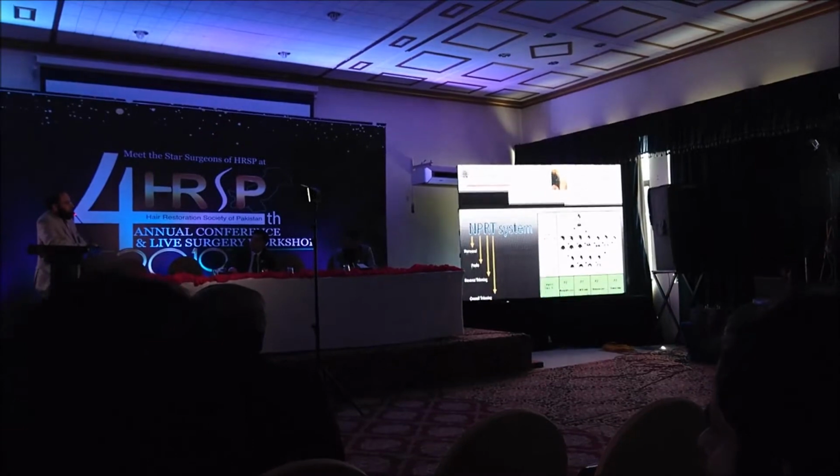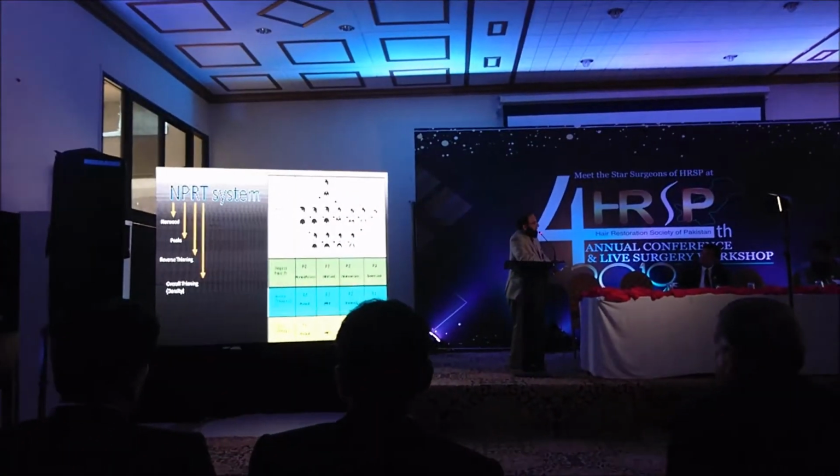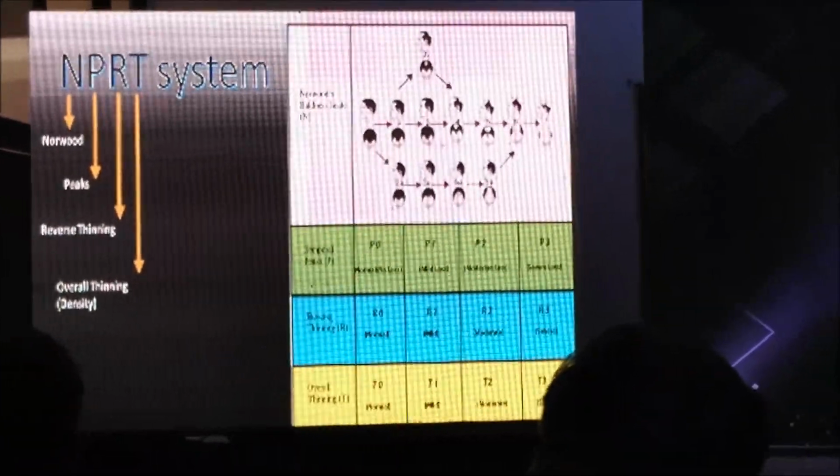Just a brief description of the system. The N stands for Norwood, the P stands for temporal peaks, R for reverse thinning, and T for overall thinning are basically the density of the hair.